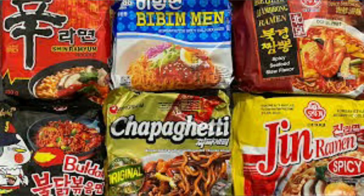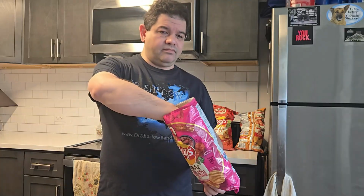Nice crunch. Much like the aroma, there's definitely a distinct umami flavor. It kind of reminds me of Korean instant ramen, if I'm being perfectly honest. And that's not a bad thing. But if someone were to slip me this chip and say, hey Joe, what flavor is this? Fried chicken is probably gonna be the last thing that comes to mind.